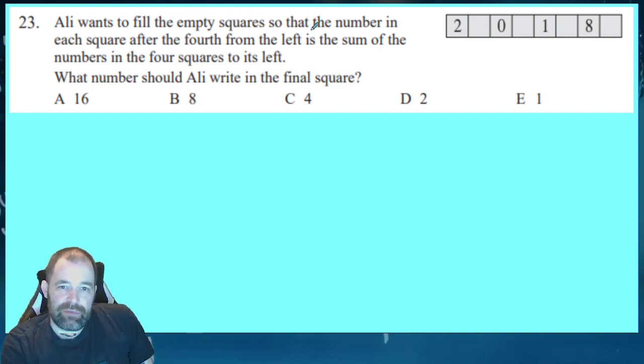Ali wants to fill in the empty square, so the number in each square after the fourth from the left is the sum of the numbers in the four squares to its left. What number should Ali write in the final square?